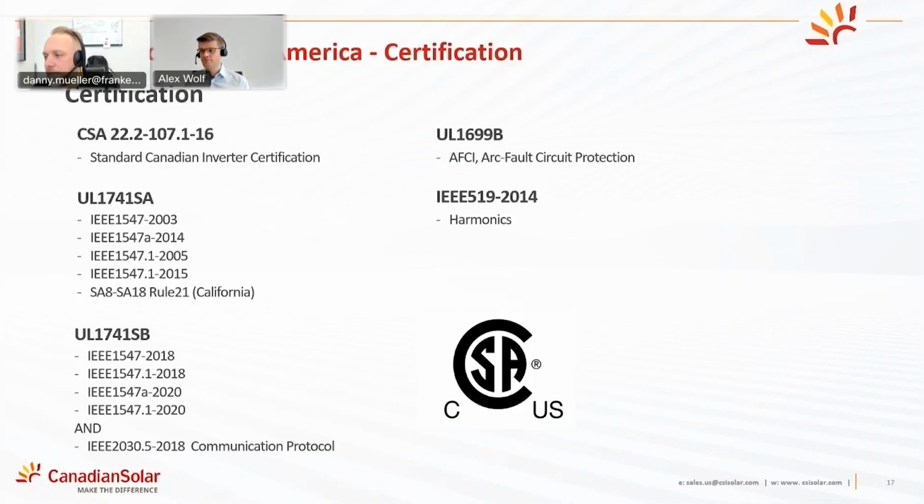Alex, did you see Dave's question there as well? We will cover that later when we go to the rapid shutdown and how we can use it in different applications. Next slide. Okay, this is in regards to the transformer. Yeah. Okay.